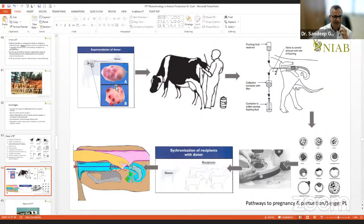If you see here, this is a superovulated ovary. In a normal cycle, only one oocyte is produced by the female in an ovary. Here you can see a number of ovulations, oocytes here, 1, 2, 3, 4, 5, 6. So at a time you can have 10 to 12 oocytes produced by superovulation. This is post ovulation, the corpus luteum here.